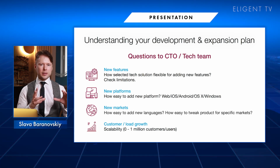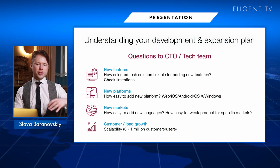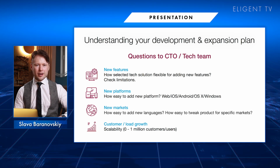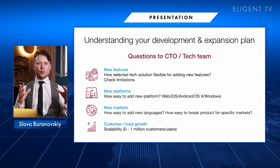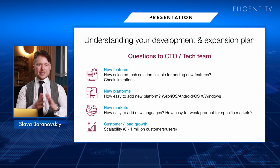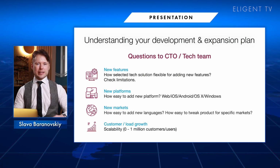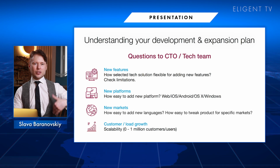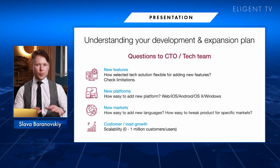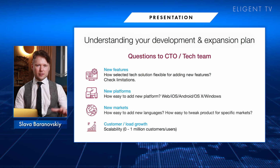If you build something which can work well for maybe 100 customers, will the technology you're going to use be good enough for 1 million customers or users? So please make sure the technology and the infrastructure you're trying to build is scalable enough and also affordable, because scalability leads to an increase in the expenses of your tech infrastructure, but it's important to make sure it's optimized and you're not overspending money on it.